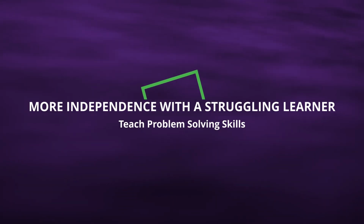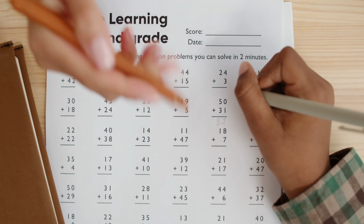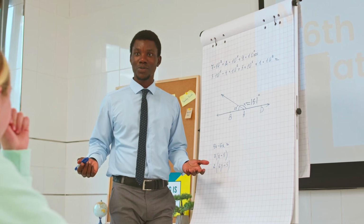Teach problem-solving skills. All children, oh yes, all children need problem-solving skills. But if our children are struggling, they're going to need some extra time on learning this. So we really have to build on it. You hear that? We have to spend this extra time, this repetition. We're going to help them to develop the habit of asking questions when they encounter difficulties. Don't shut down. Ask a question.